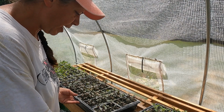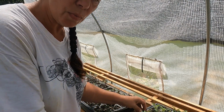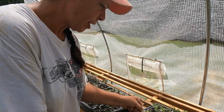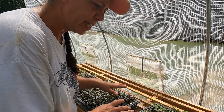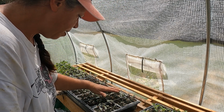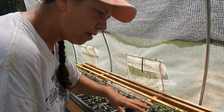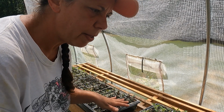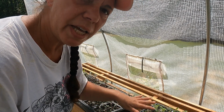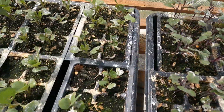So over here I have my cabbage and my kale, and I'm bottom watering in these trays because we had a pest problem, so I needed to spray some diatomaceous earth on them, but they're doing well now, so it seems like that has taken care of the little worms that we had going on. So I'm hoping that they're going to do well and be ready for us to plant in the ground soon.